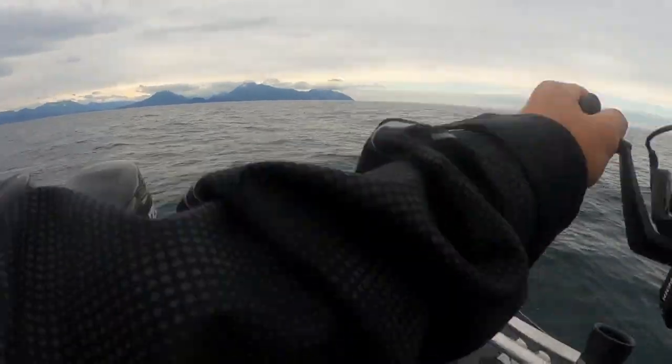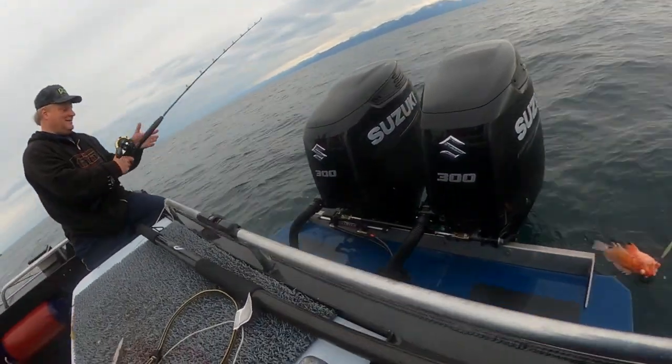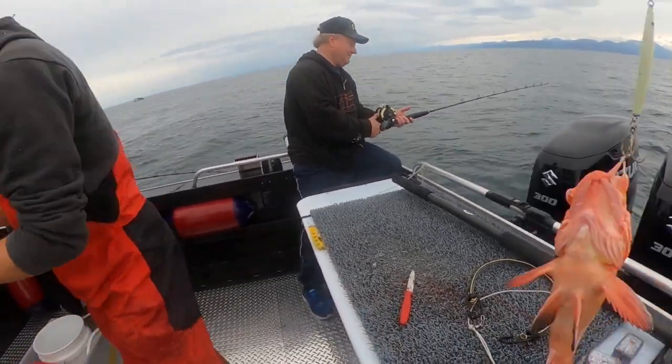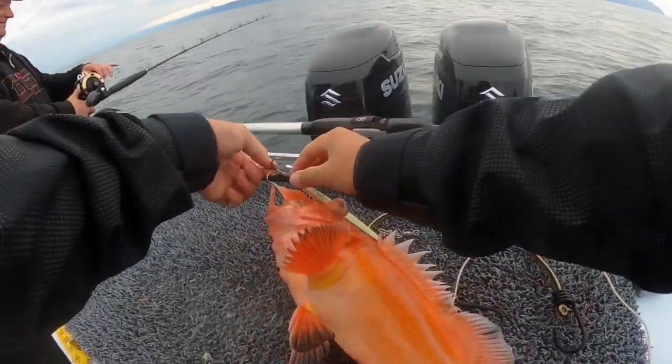Yeah. I got one too. Oh, sweet. Oh, he's barely hooked. Awesome. Oh, wait, I need to get my camera. That is so cool. I'm getting one back down there. Bonus fishes.